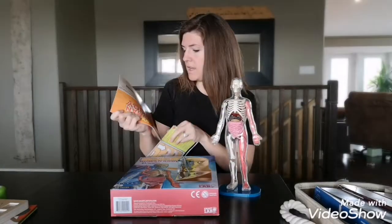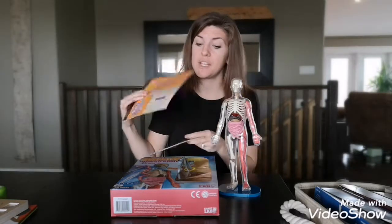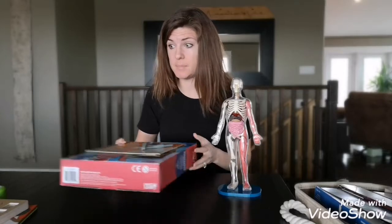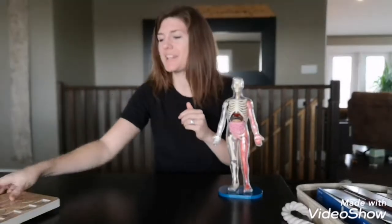And there's also a squishy human body book with information that you can read. So this was a worthwhile purchase, definitely one of my children's favorites. The other thing, sorry, I've got a little girl squeaking in the background.